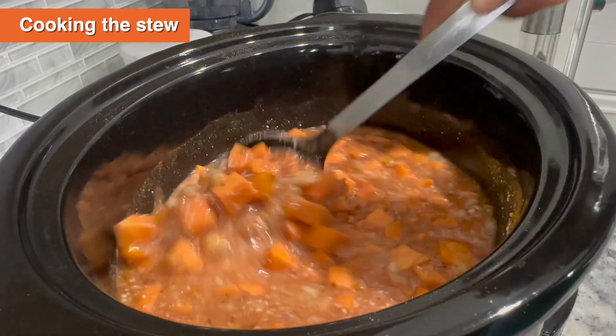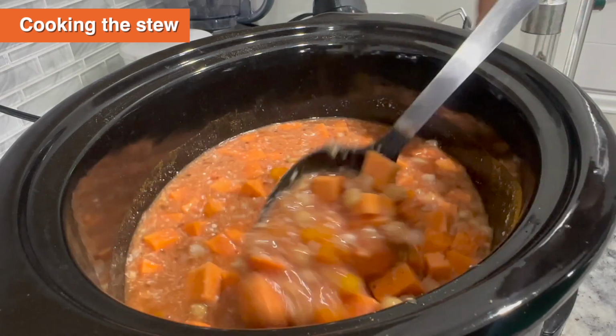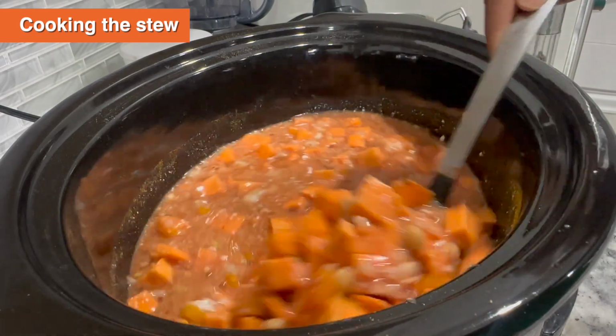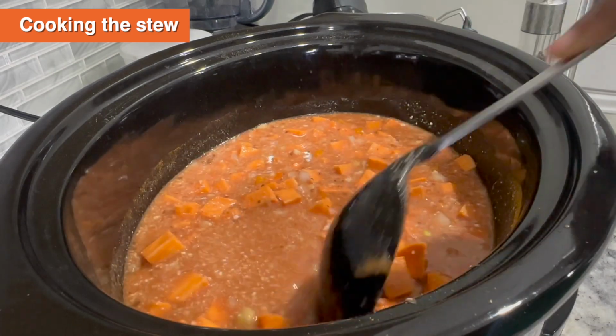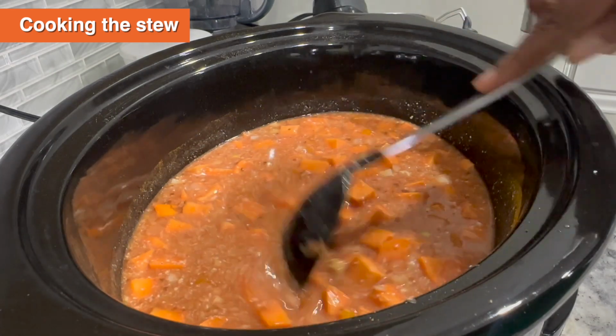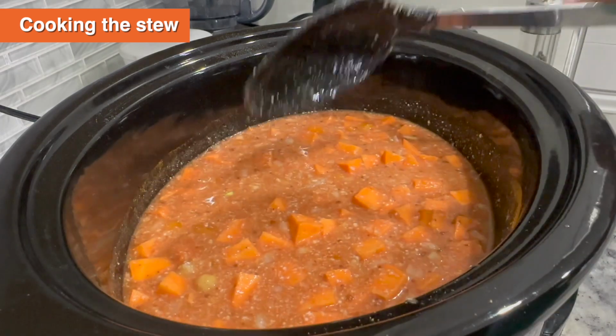So if you work from home, this is something you can start in the morning. Check on it while it's cooking. If you commute and you don't work from home, this is the kind of thing you can set, and when you get home after a full day, then you will have dinner ready. If you're doing it that way, I would do it on low.